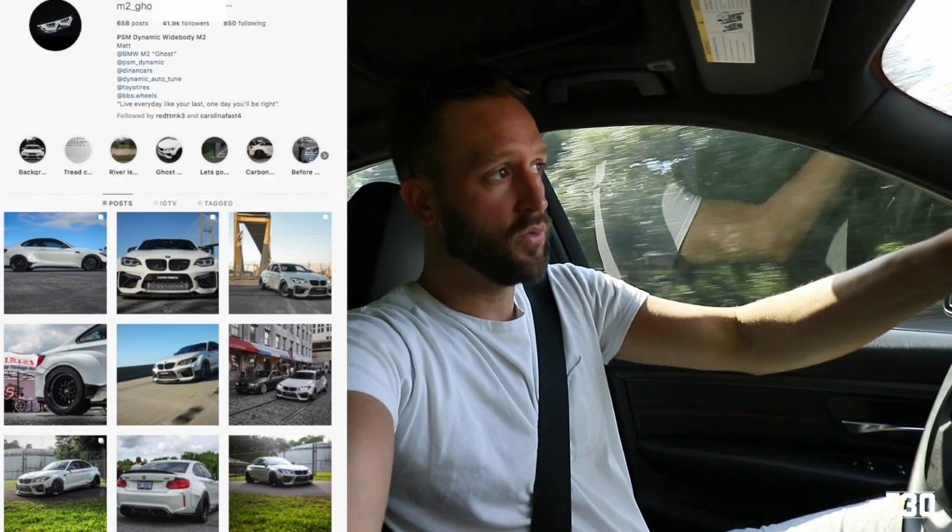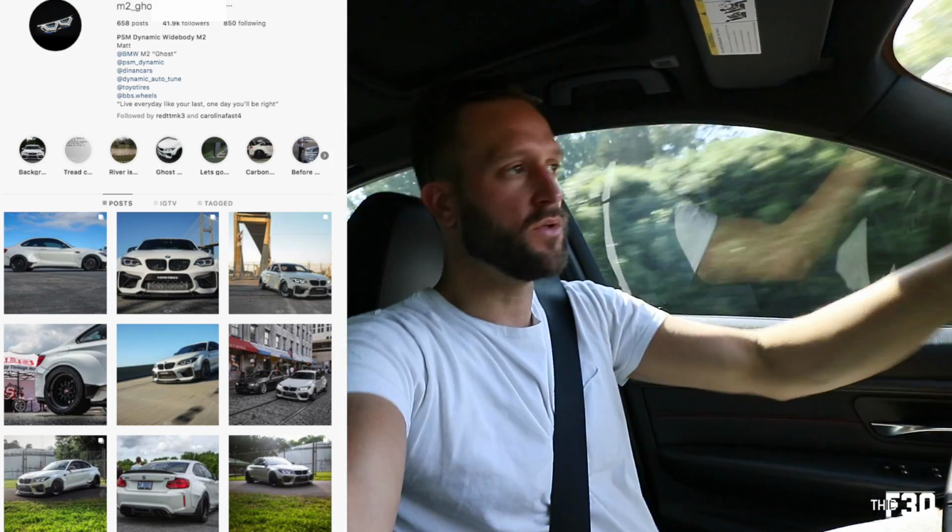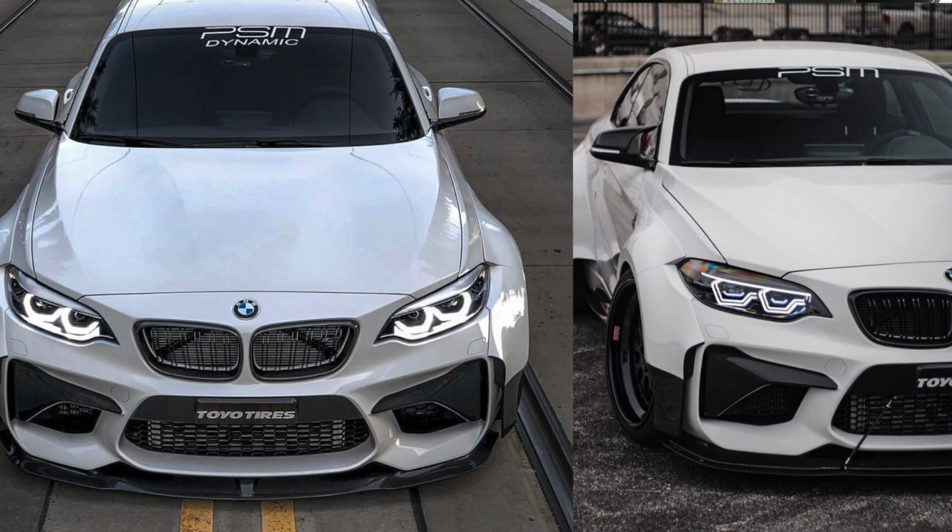So if you guys are familiar with M2 Ghost, my good buddy Matt, he has a beautiful M2 wide-bodied by PSM Dynamics, probably my favorite M2 on Earth. I will put a picture of it right here so you understand which car I'm talking about. I'm sure you've seen it before. Matt is a great guy and he has a beautiful build, but his suspension setup is really, really interesting.